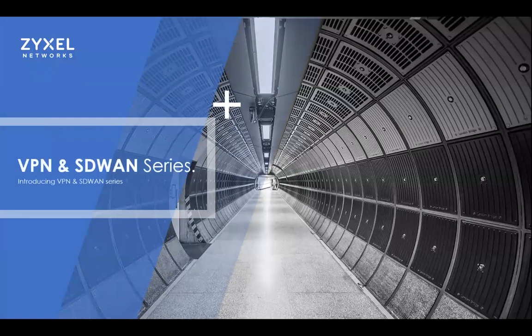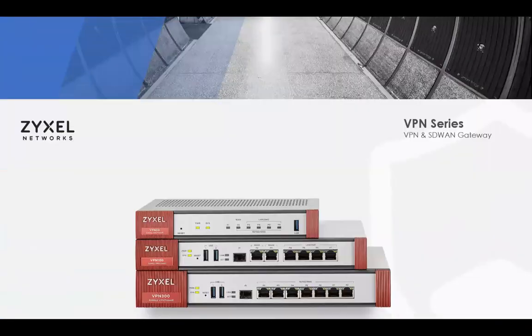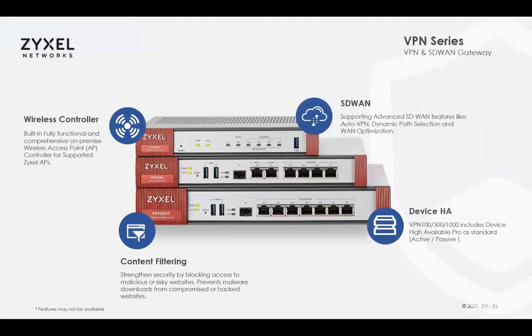So we'll start by talking about our VPN series. Our VPN series of firewall appliances in general do not offer UTM capability. Instead, the code is optimized to be able to support a large number of VPN connections. They do offer the built-in wireless LAN controller. They do offer content filtering, device high availability. And with a license, you can convert most of these over into an SD-WAN product.